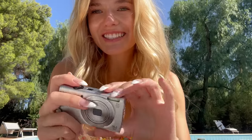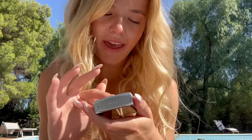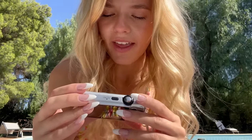So this is a little digital camera. I've been obsessed with digital photos, you know, the ones that make it look kind of 2000s old school. So I got this one off of eBay. This is the Canon zoom lens 5x, 16 megapixels. For my clothing brand, I really want to do a bunch of digital camera looks. I think it's so cool.